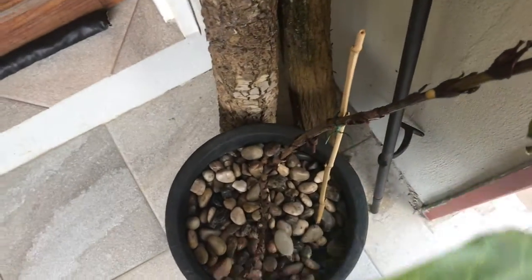This one's dying. I don't know what to do about it. RIP to that guy. Oh, it's really gonna, oh no. Yeah. I don't think he's gonna make it.